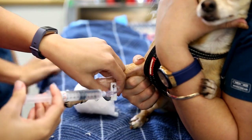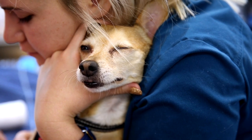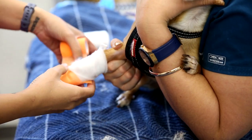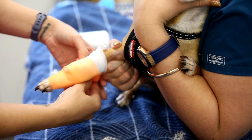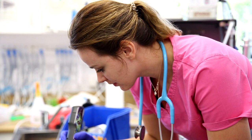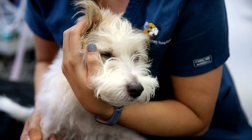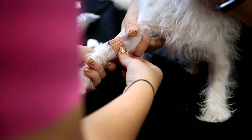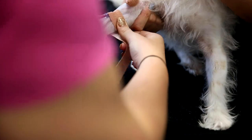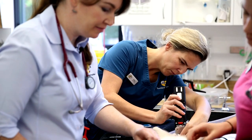Following physical examination, we pre-medicate patients with a mild sedative, which reduces anxiety, allows us to reduce anaesthetic doses, and ensures comfort during surgery. The arm is shaved and an intravenous catheter inserted. All our surgical and anaesthetized patients receive intravenous fluids to support the circulatory system during anaesthesia. The intravenous system is used to inject the initial dose of anaesthetic solution.